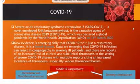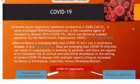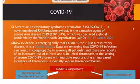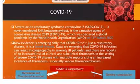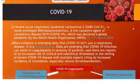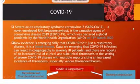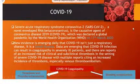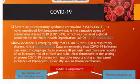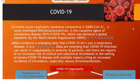There is new evidence, as we all know, that COVID-19 is not just a respiratory disease. It's a blood disease. Now, data are emerging that it can result in a coagulopathy, as you see here, in the severely ill, with bleeding complications in DIC, and there are reports of an increased risk of clinical and subclinical thrombosis on the other end. And if you can see here, this area is much thicker than that one, but both processes lead to each other, because actually the thrombosis is taking the upper hand.